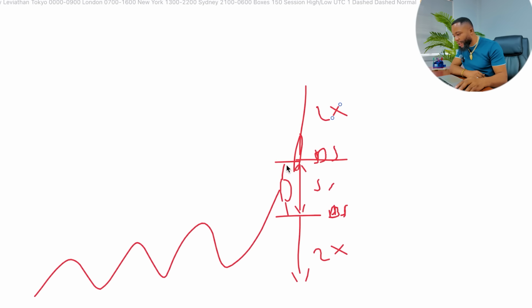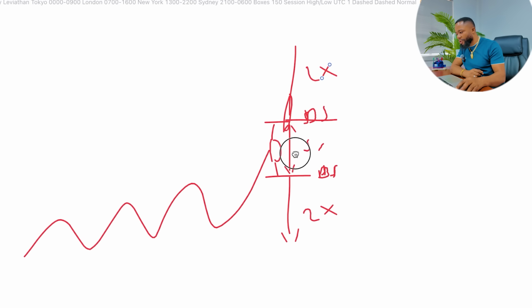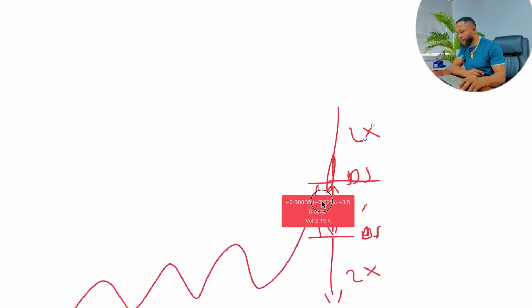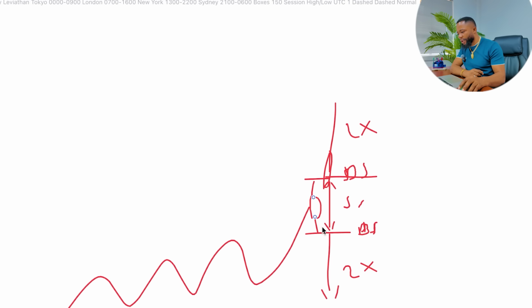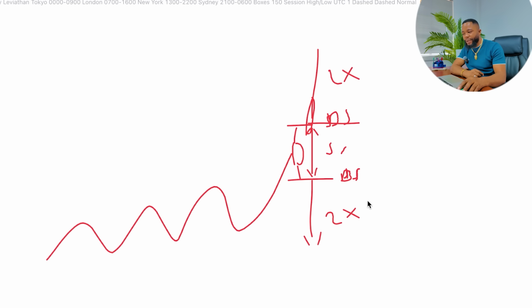So the only thing you are calculating is this distance between this low and this high, because you need that to be able to calculate the lot size you're going to be using. So let's just go on measure, and we measure this from here to here. This was almost about 21 pips, and remember, our take profit is going to be 2 times that.